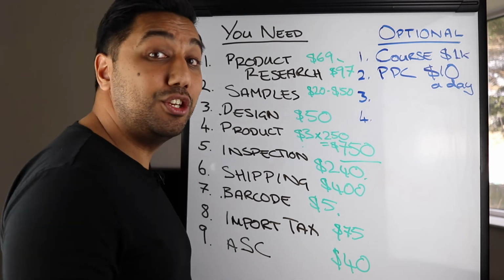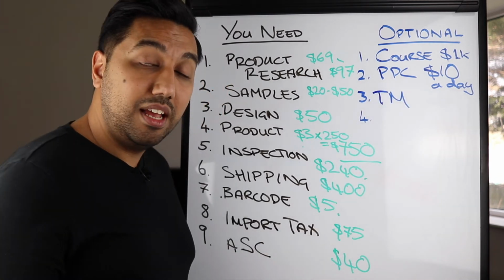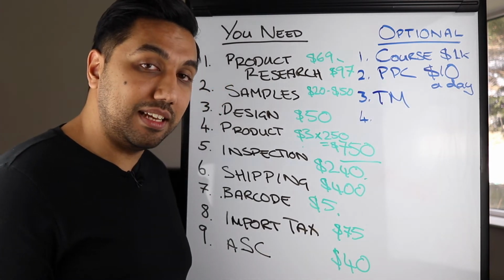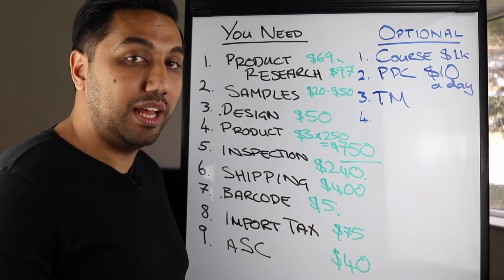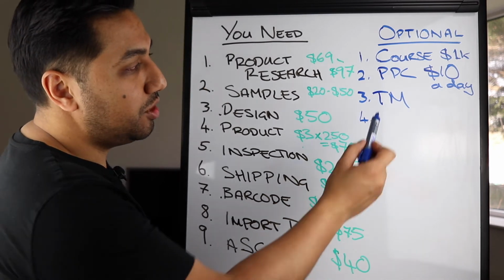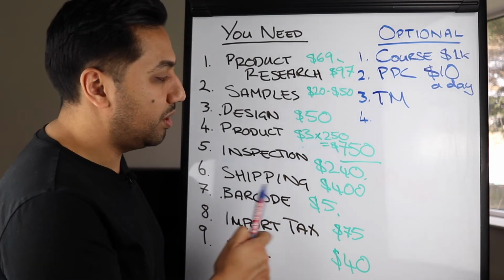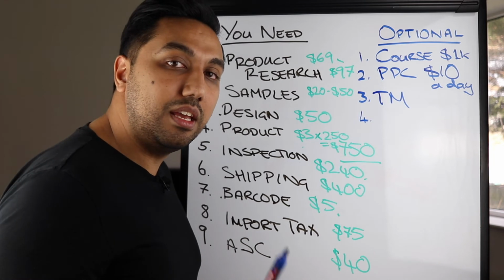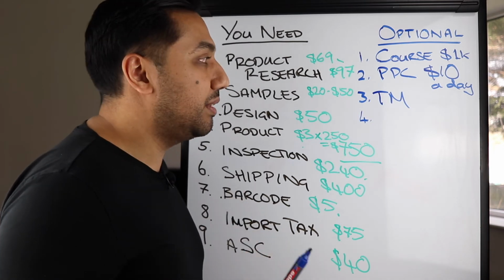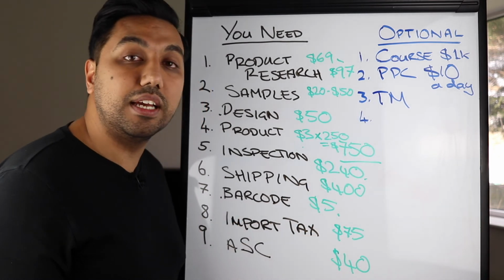Now, the next thing that you can do is trademark. A lot of people don't go ahead and do this, and actually I would recommend against it. There are a lot of people who do this for no reason whatsoever. Why should you get a trademark on your product if you don't know your product is actually selling and making money? So I would strongly recommend, as soon as your product takes off and starts doing really well, then you go ahead and look at the trademark.